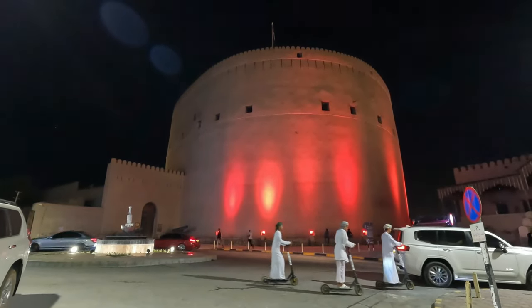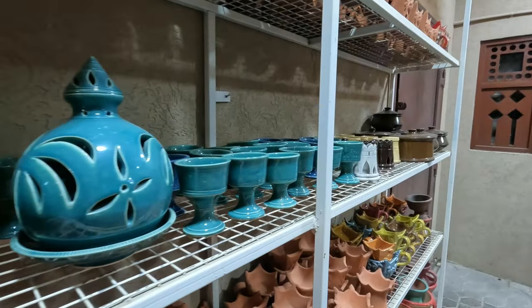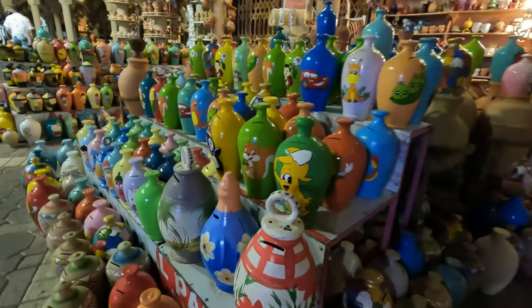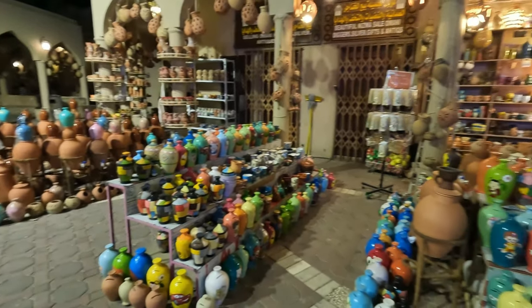Yung biyahe namin from Bimmah going here, it's about 3 hours, pero dumaan muna kami ng Muscat for lunch. Sa Carrefour. Ay, no, City Center. Sa Muscat Grand Mall City Center. So we had lunch there. Nagbiryani kami. And then, pabalik ng biyahe, we almost got into an accident. Kasi nga syempre may mga irresponsableng driver, buti na lang na-control namin yung car, na naiwasan namin yung aksidente.